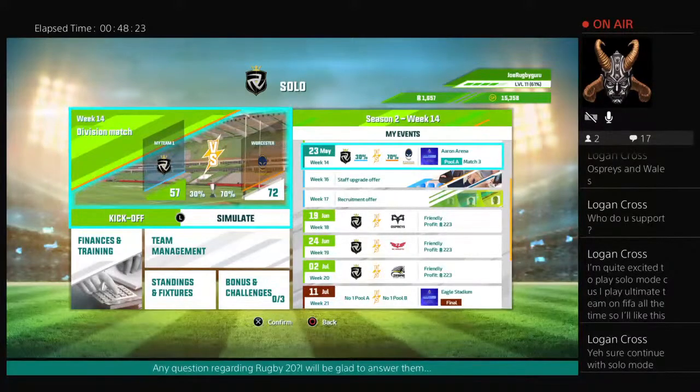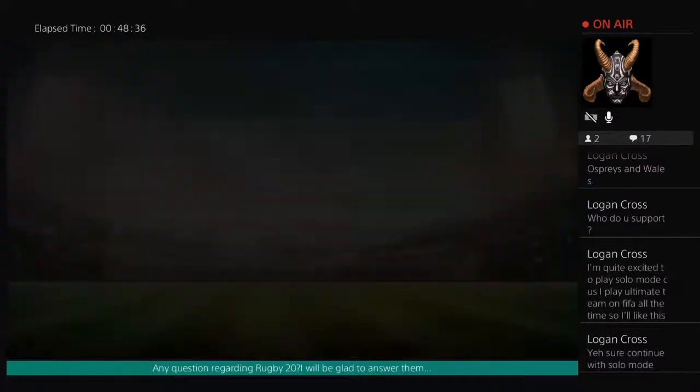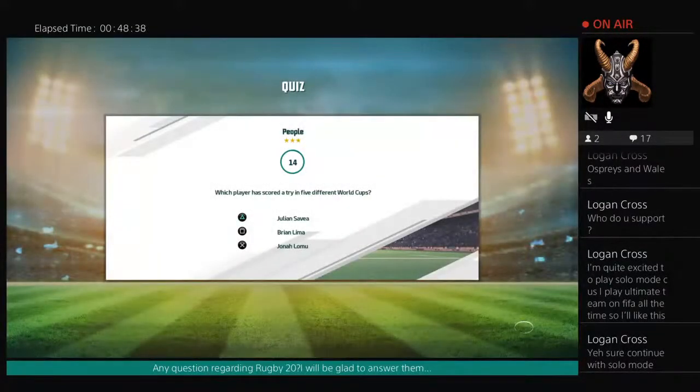So you can see by my events that I've got this game now, and then there's a staff upgrade offer and a recruitment offer. So you can actually buy players as well. But I mean, it costs a lot and you don't get a lot.